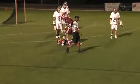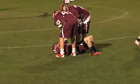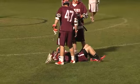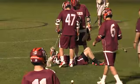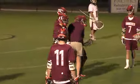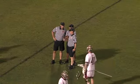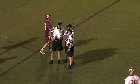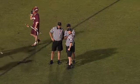Another flag was thrown. And we've got another flag and a Virginia Tech player down on the field at the same time. And we'll have to wait for the officials here to see what the call is. I didn't see that play away from the ball. I don't know if we're going to have a cross check or maybe an illegal body check behind the play. The officials are going to talk about this. Want to make sure they get it right.